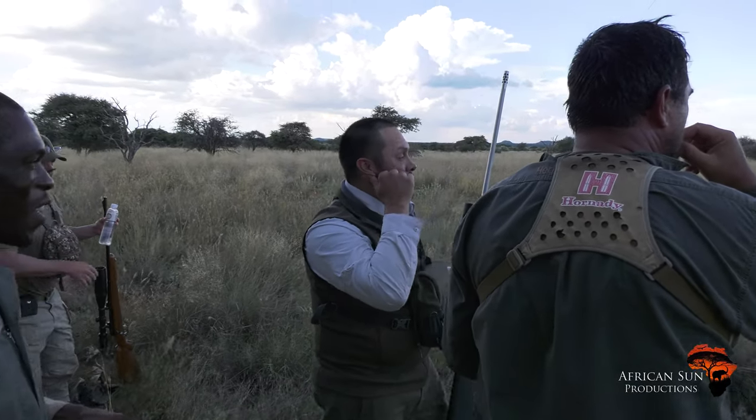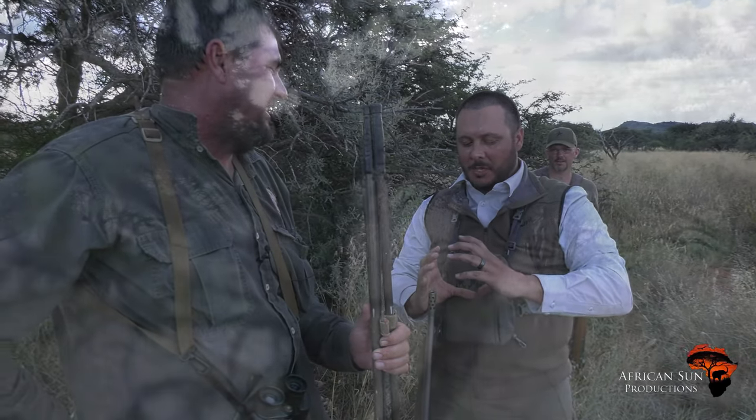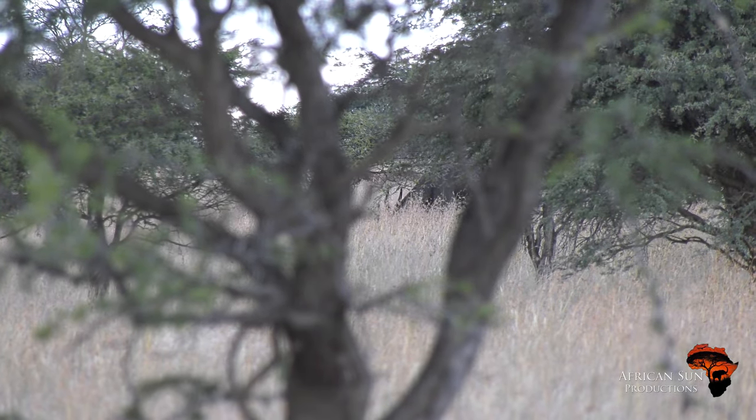I can't believe, so when I zoomed in, I was worried that there was going to be some branches in this tree here, but when I zoomed in, there was literally probably about this big of a spot all the way through.